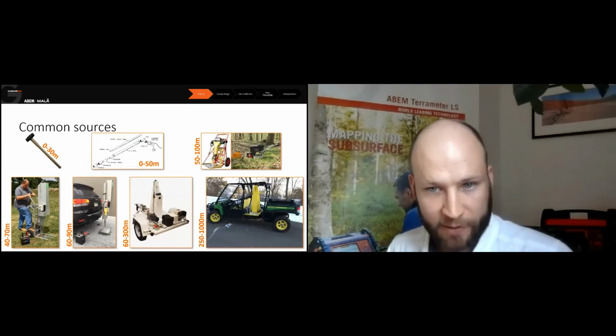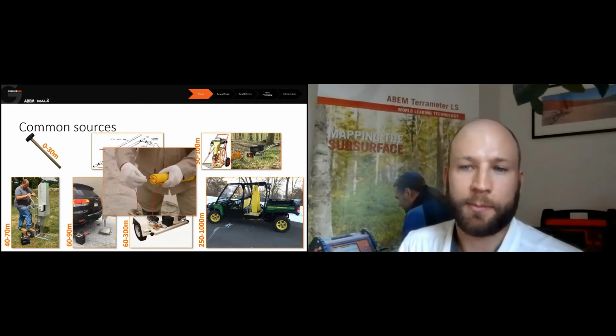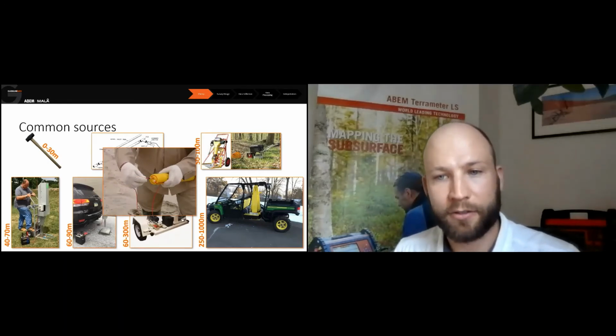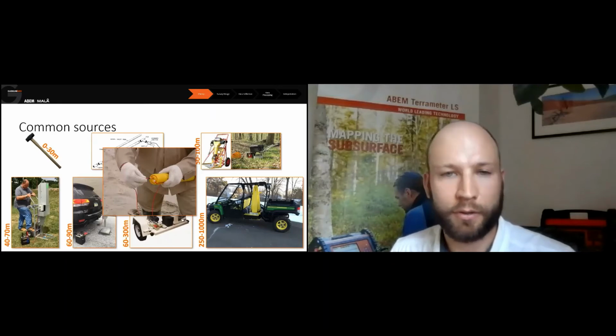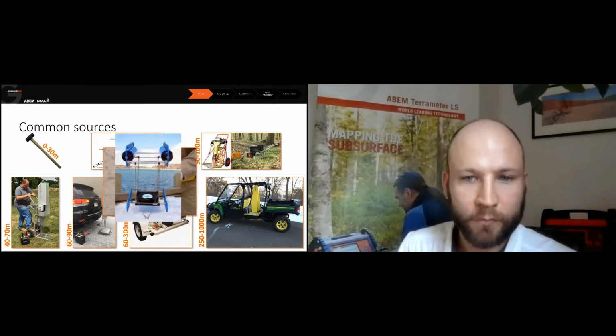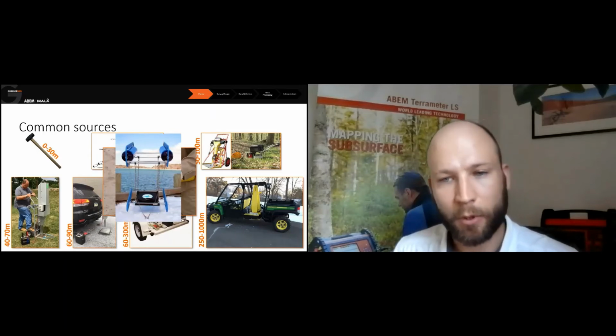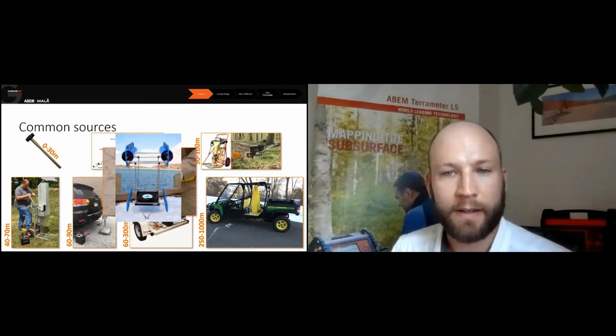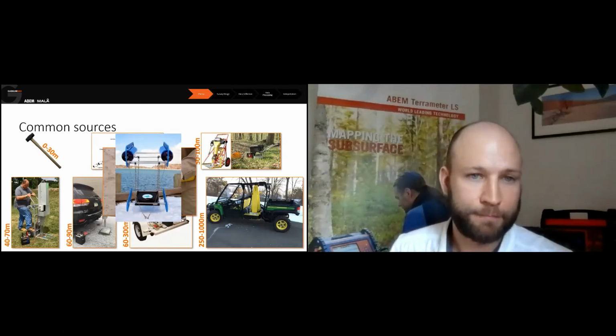Another method for potentially creating a high-powered source is explosives. However, this will clearly be limited in many countries by legislation surrounding the purchase, storage, and use of charges. And then finally, marine sources vary in size, ease of deployment, frequency, and depth capability. This is a small, what we call boomer type source, and is good for nearshore surveys.